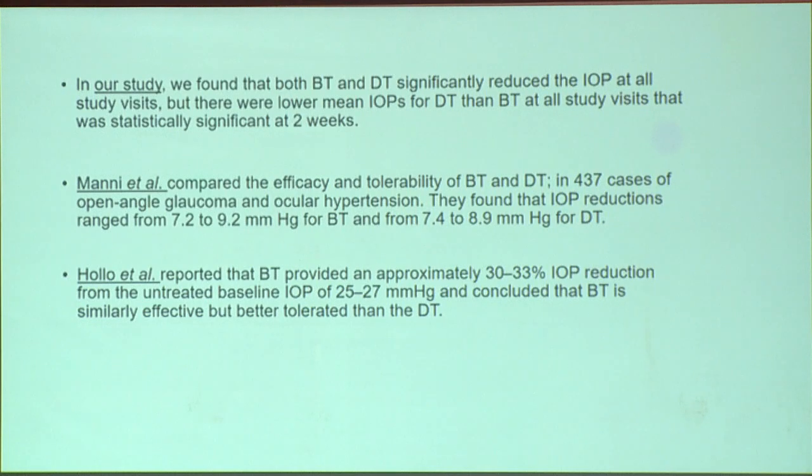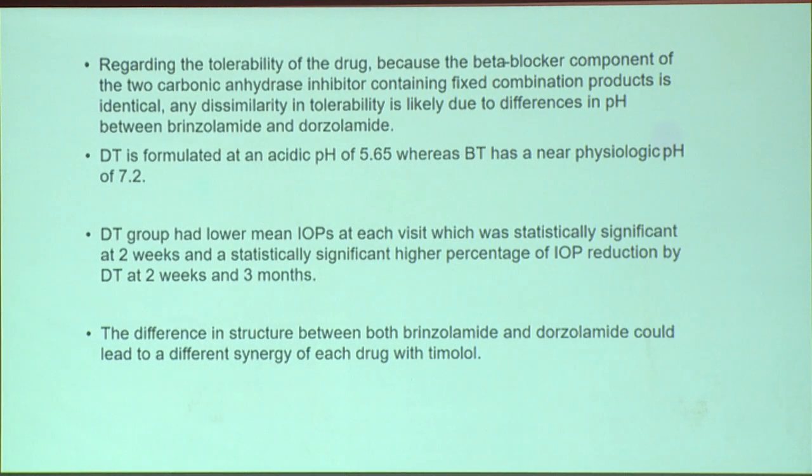In our study, we found that both BT and DT significantly reduced IOP at study visits, but there were lower mean IOPs in the dorzolamide group than the brinzolamide group at all the study visits, significantly at 2 weeks. Mani et al. and Holo et al. also compared BT and DT, but they only compared the efficacy, not tolerability. Regarding the tolerability of the drugs, the beta blocker components of the 2 carbonic anhydrase inhibitors are similar, so any dissimilarity is due to the pH. DT has an acidic pH and BT has a physiological pH.